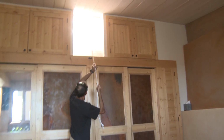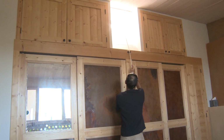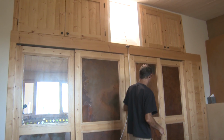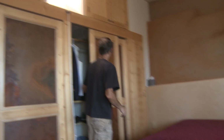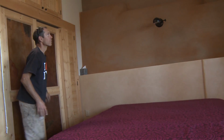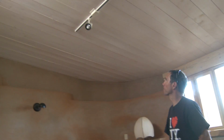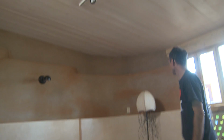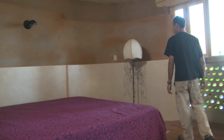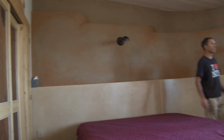That skylight just opens with this rope and a pulley and a cam cleat right here. And we'll just keep it closed. So, you know, just the closet doors here. And all lighting is also 12 volt, low voltage fluorescent here, and there are LED lights, and there are also AC outlets up above that you can plug conventional lamps into if you'd like.